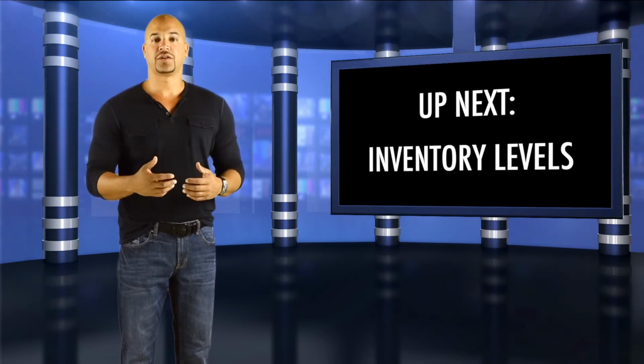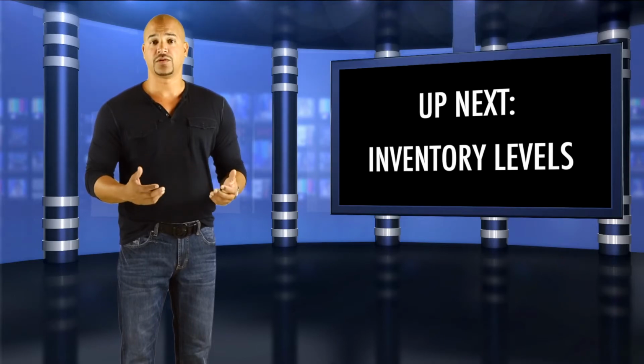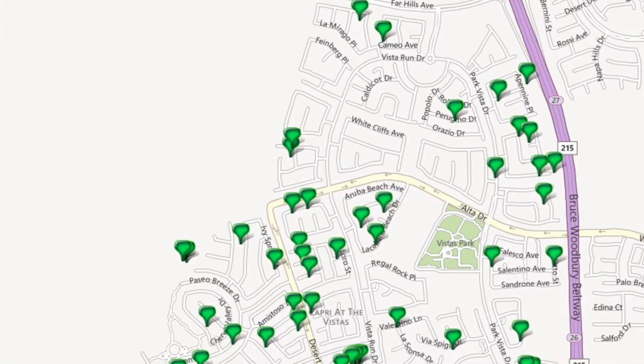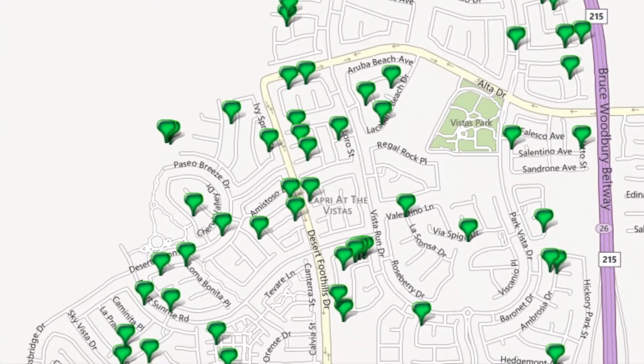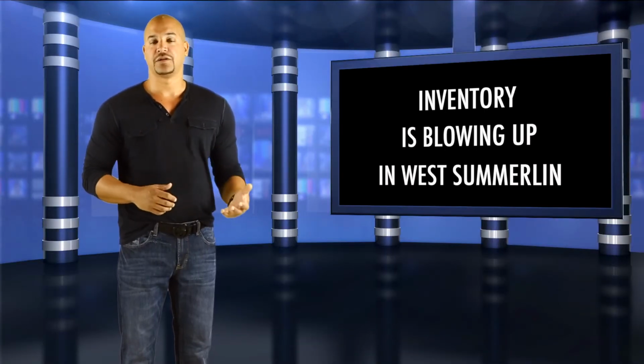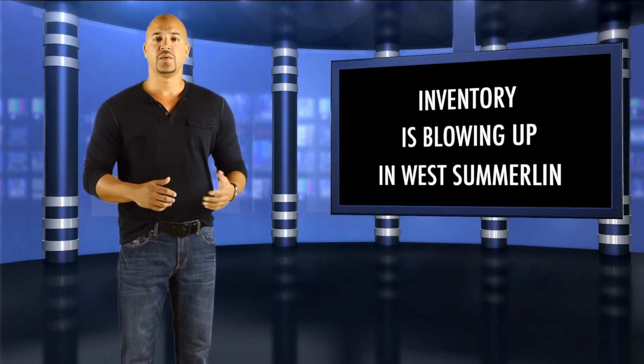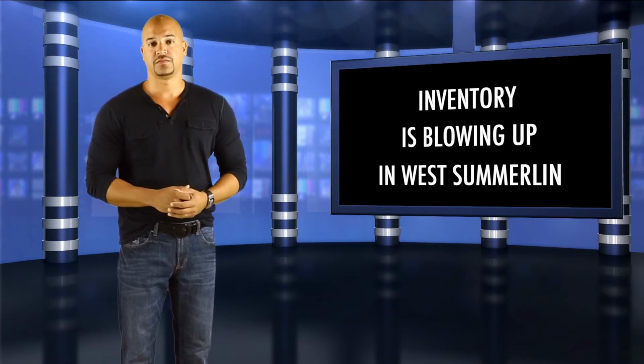Now, let's take a look at the current inventory. Right now, our inventory of available homes not under contract has swollen to 57. Now, that number may sound small, but here's why it's actually important. Back in June, when I started tracking the inventory, we had only 18 homes available.